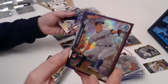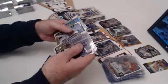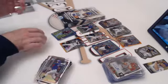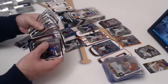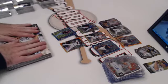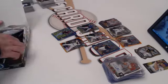Purple. Trevor Bauer, Cleveland. Schwarber. Blue, Bobby Bradley, 71 out of 150, Cleveland. That's it. Why is this pile so big? All right, last box. Give a little rub for luck. Here we go, 12 of 12.